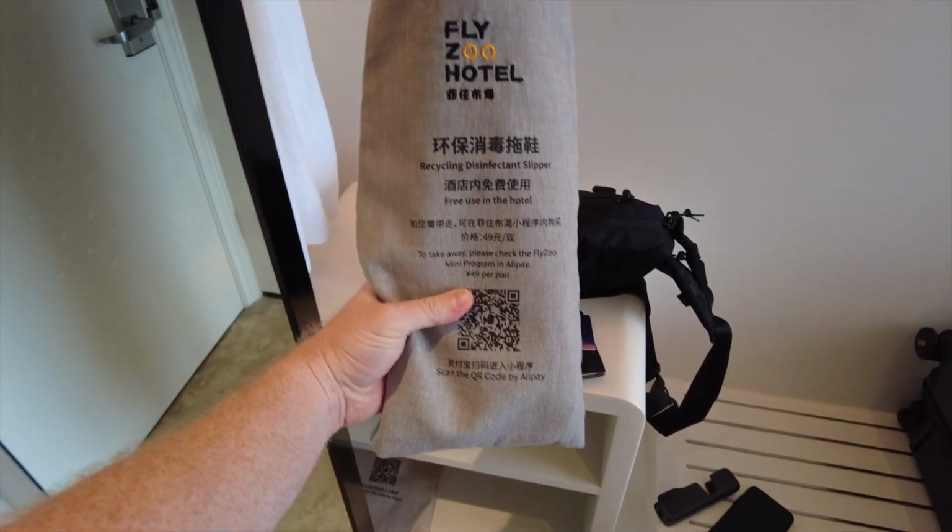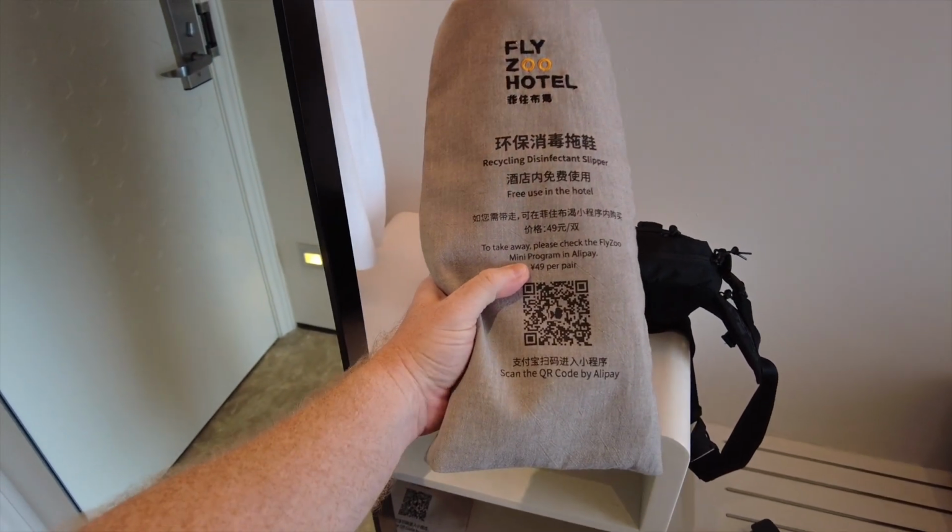Okay, so here, these are slippers. Free use inside the hotel. Take away 49 per. So that's another thing I noticed, because it is Alibaba. Everything in here is for sale. In fact, they tell you to scan it on Taobao and purchase it and send it home. They are used. They're dirty. I don't know if I'd pay 49 RMB for them.